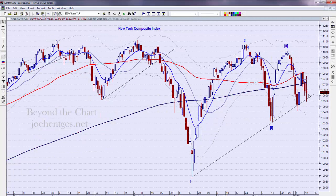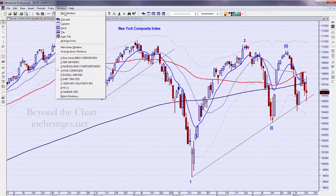New York Composite, similar look to the Dow actually in here. But this is more negative, because we've got the 21 below the 55, so the intermediate trend has turned to the downside. The short-term trend is to the downside with the 10 below the 21. The long-term trend is still up, according to the moving averages. So things are starting to turn, and the New York Composite has been one of the weaker ones. We'll see whether or not it takes out this key pivot point right here on the 16th, from December 16th.